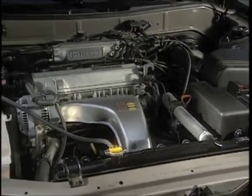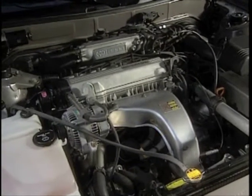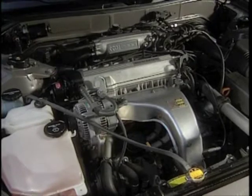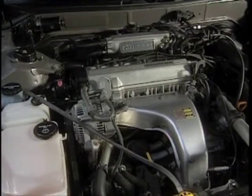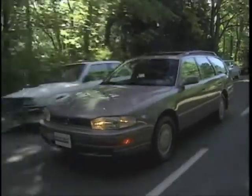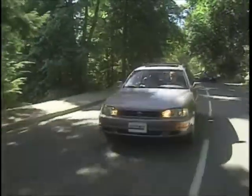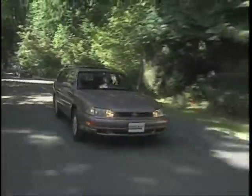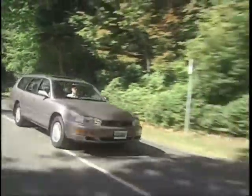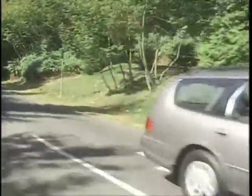Our tester was powered by a 130 horsepower, 2.2-litre, 4-cylinder, 16-valve engine. A surprise for a large wagon like this, where you'd expect a V6 to be standard fare. In fact, the surprise was how well the 4-banger performed. It has to be one of the smoothest 4s around, and unless towing is a requirement, it'll provide all the performance most families will need. Even the 4-speed automatic transmission didn't detract too much from the Camry wagon's driving pleasure. There is a V6 available, but don't underestimate the thrifty 4-cylinder.